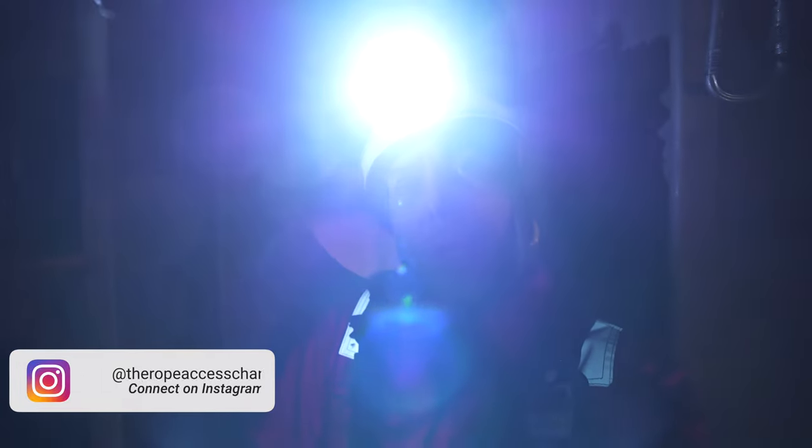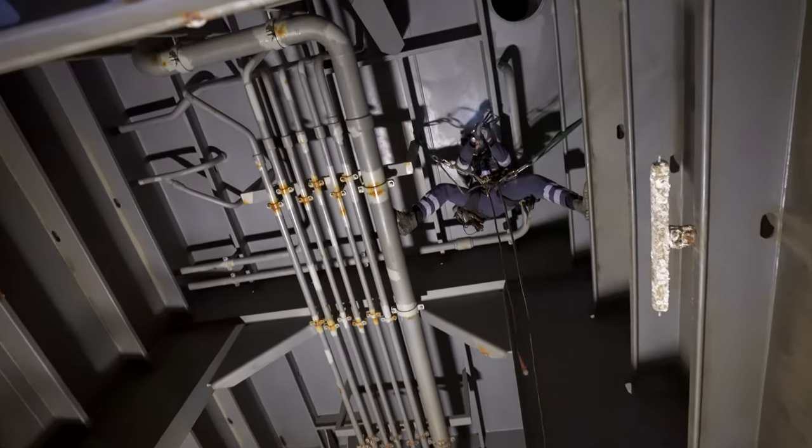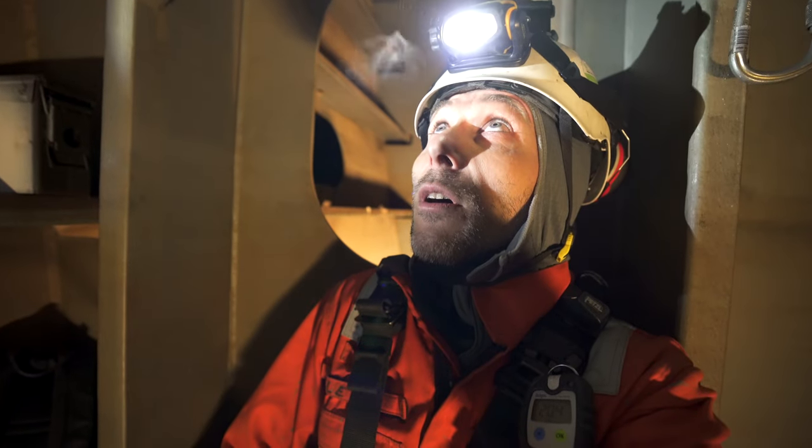And pipes on the top of the water tank. Jeroen, inspector, is climbing up right now. I'm ready to take the notes of the measurements. So, let's go.